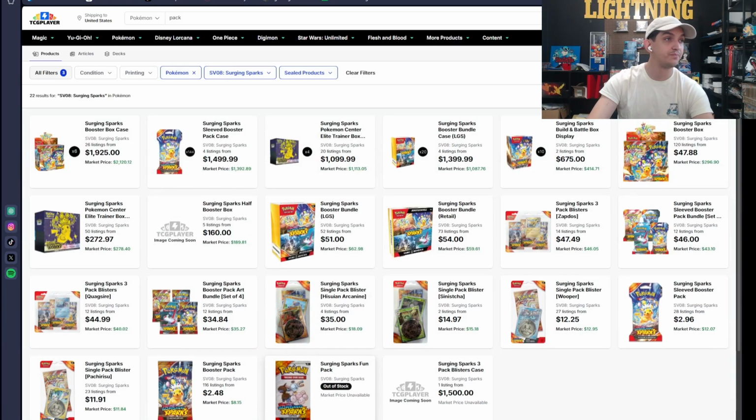Last but not least, we're going to talk about Surging Sparks. That set alone looks fantastic. I think it's coming out of print soon. Same thing with Journey Together as well, another set that I would definitely be looking at. These are the items that people aren't really looking at right now that could definitely appreciate significantly in the future. I will definitely be purchasing stuff like that.